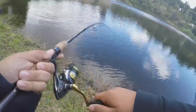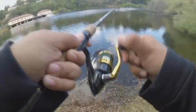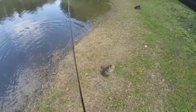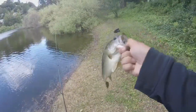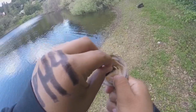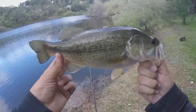On the Ned rig. First cast with the Ned rig. They're all on beds. They're all really shallow. Yeah, it's not a bad one. It's fat. Choke that Ned rig. Right in the roof of the mouth. Just throwing a little finesse black and blue Ned rig. Alright, it's the first one.